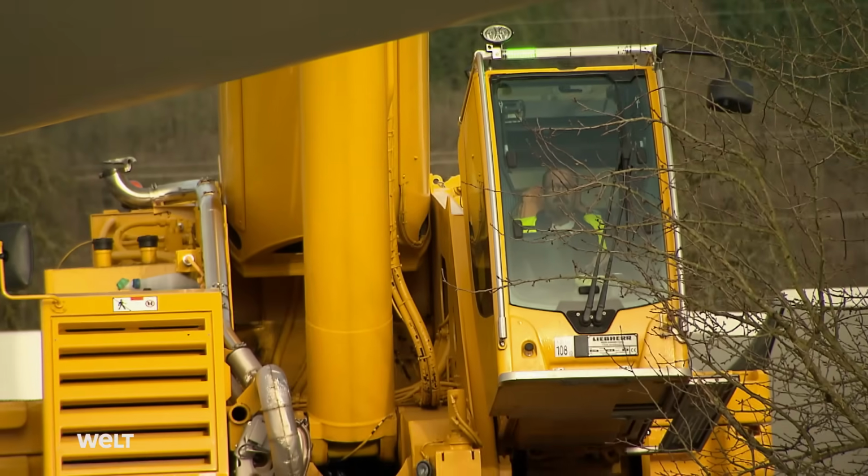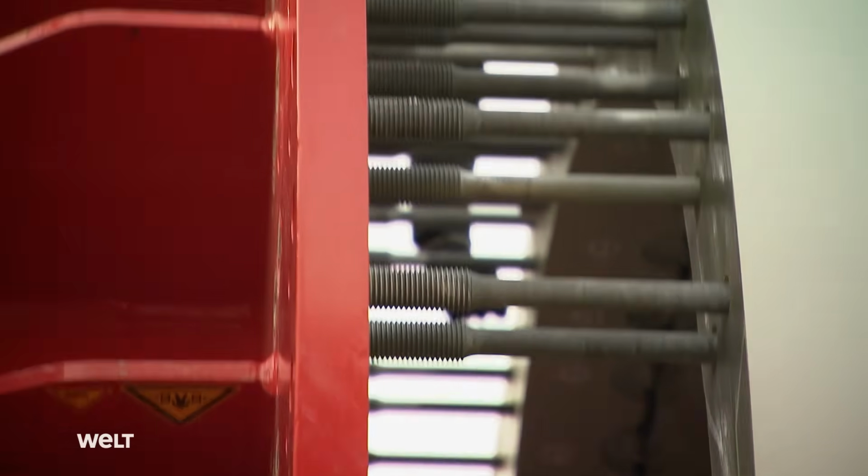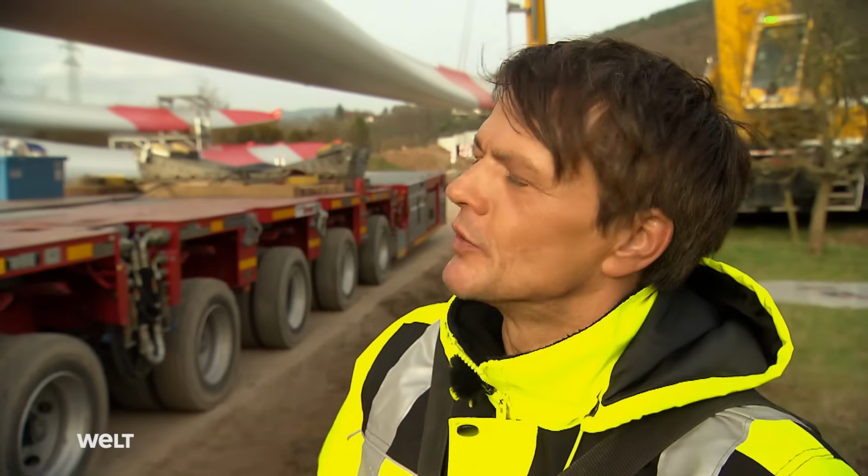Roman, let the cable out. Stop. More slowly, let the cable out. Stop. The most difficult thing is actually inserting the threaded rods into the adapter holes. Then it's bolted, tightened with a torque wrench, and then we're done.